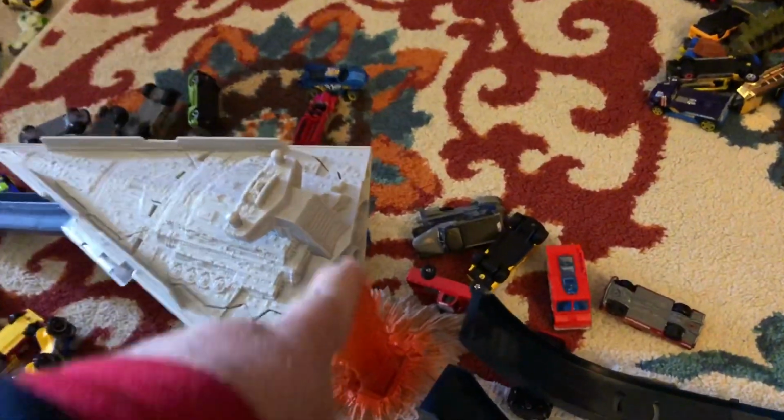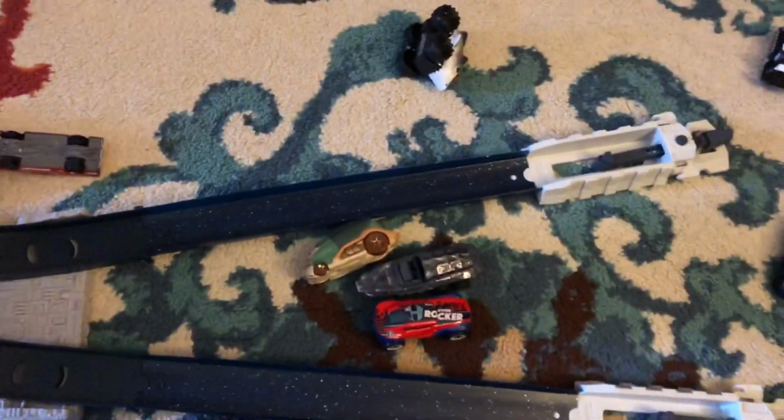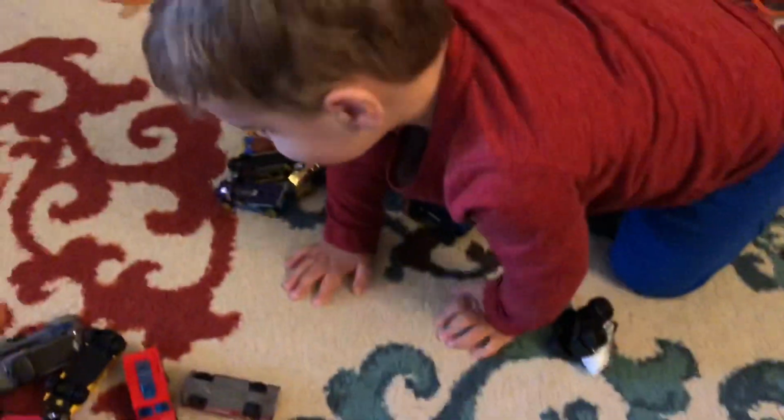And yeah, see, that's what they usually do, they don't quite make it up. They don't quite go off the jump. You can see we have a mess of cars here that we've been trying. We finally found one that works, didn't we, Logan?